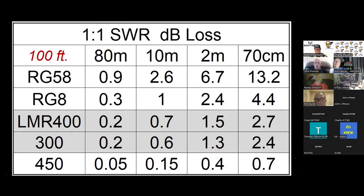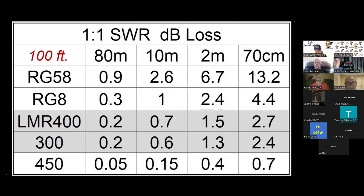LMR400, many hams like to use it. I like to use LMR400, same size as RG8, 4/10 of an inch in diameter. It's almost twice as good as RG8. But notice, lots of hams think that open wire line is lossless.